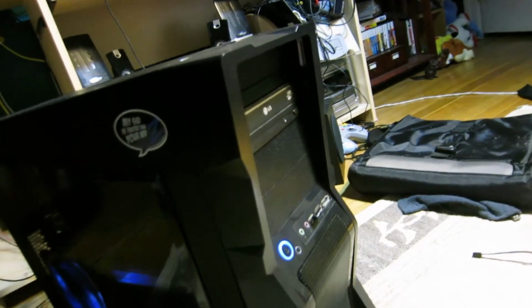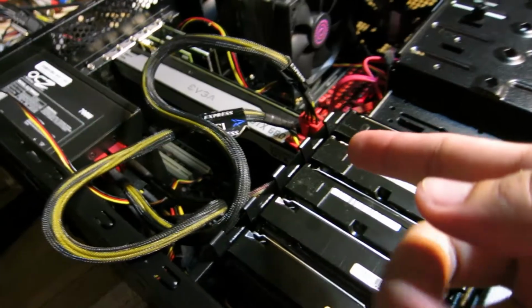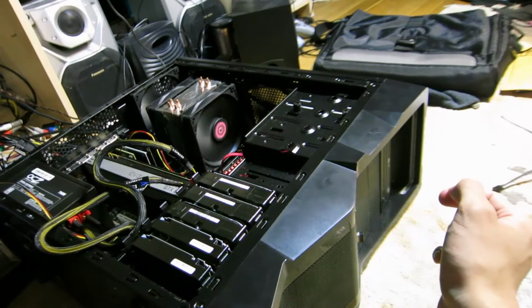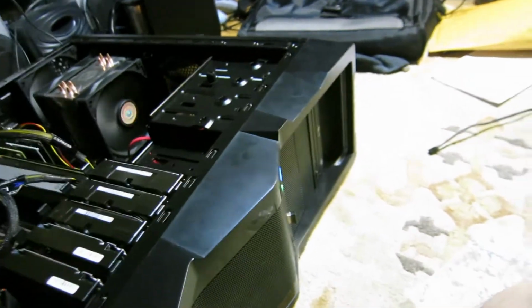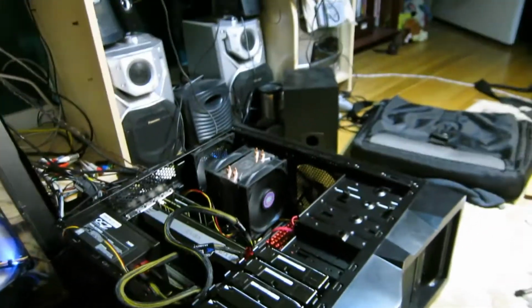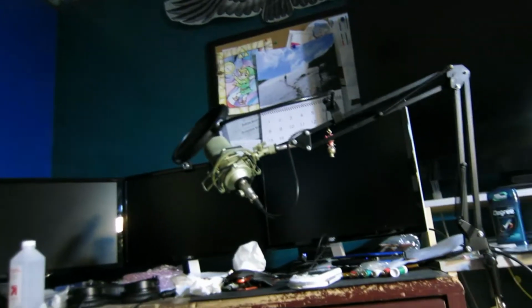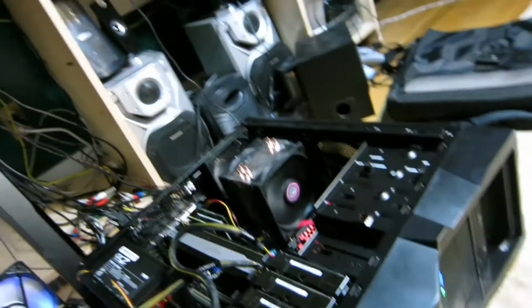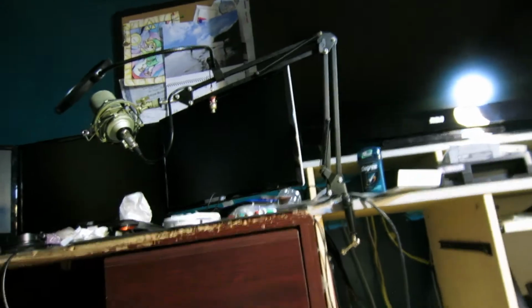I'm gonna mess around with this for a bit. I knew I was forgetting something. I forgot to plug in the PCI Express power, so I'm hoping that was the problem. Let's see if it is. If it's not, I have a BIOS speaker for this, so I'll be able to listen to the BIOS beeps to see what's wrong. So far, I have a green light right here, which means at least it's trying to read from all the discs. But I didn't plug in a monitor. Oh wait, yes I did.